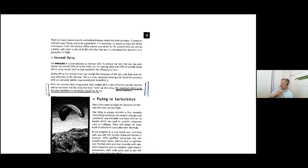So if you're trapped in strong lift, you put it into a spiral dive, and therefore you would get down quickly and all would be well. Going into a spiral dive first time is quite disconcerting. It's noisy and there's G-forces and all the rest of it.